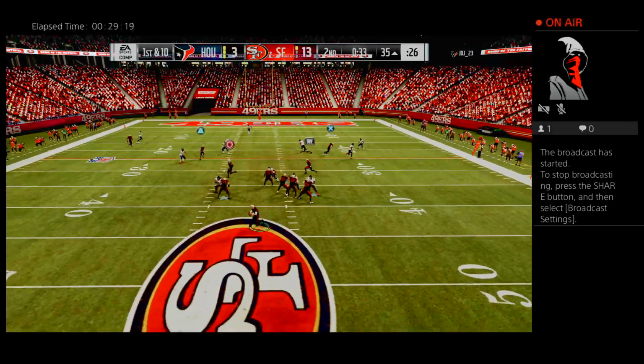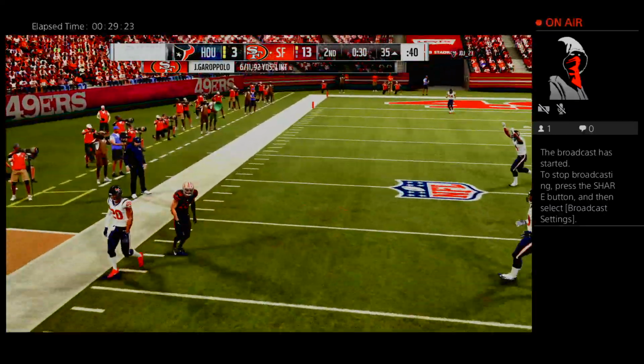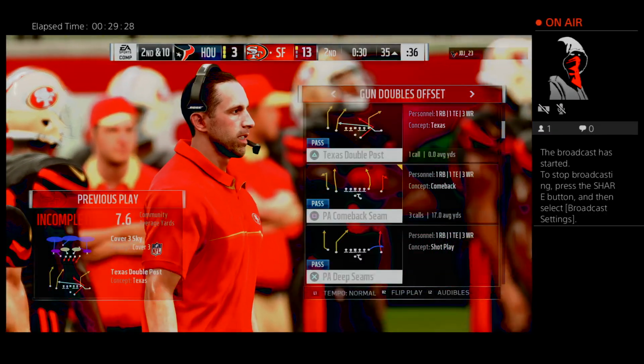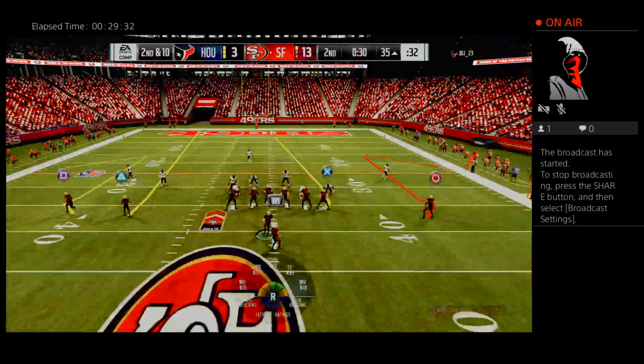From the gun, it's Garoppolo. Steps away to his left, and he just gets rid of it. Throws it away. A wise move there. Looked like nobody open. Now second down. Here's 2nd and 10 now from the 35.